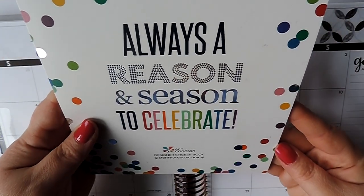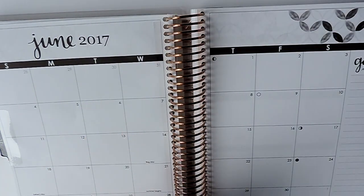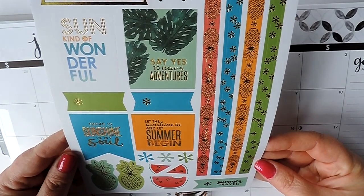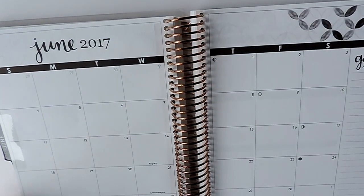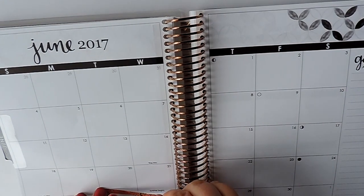Hi guys, and welcome to My Plan With Me. To get things started, we're going to be using the Erin Condren sticker book, Always a Reason to Celebrate. I'm going to be using the June page out of that book, and I really, really love this sticker book, simply because it gives a nice uniform look to all my monthly layouts.